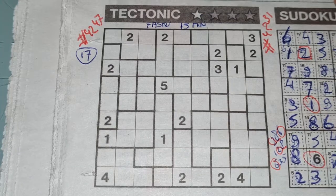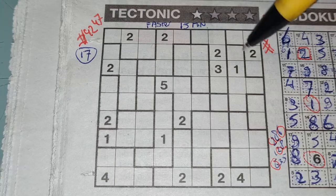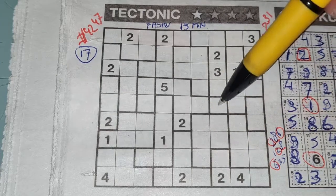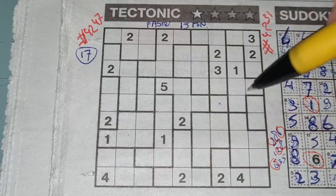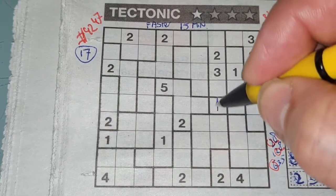First question to you is, can we see here in this puzzle the single box? Because the single box is always a 1. There is no single, one single box here. Single box is always a 1.